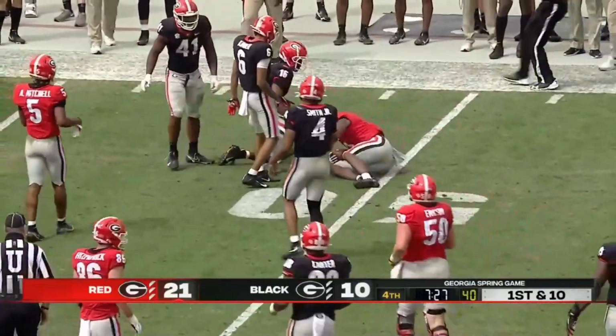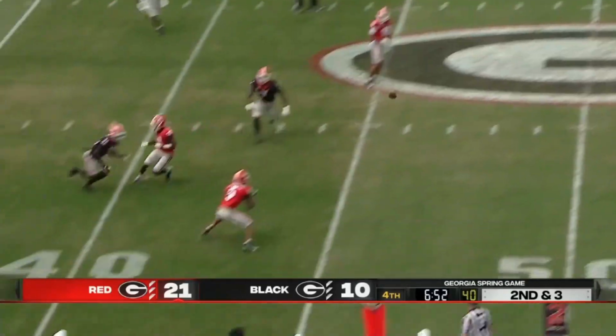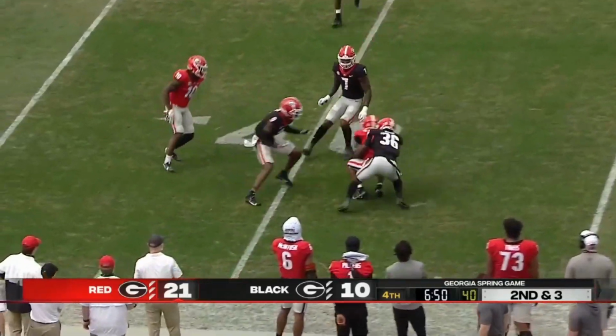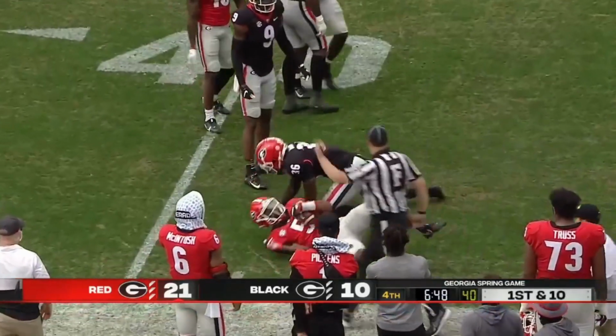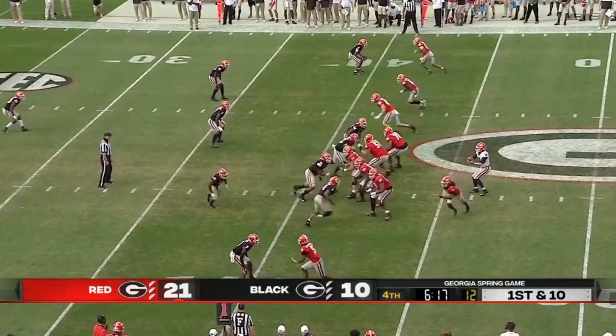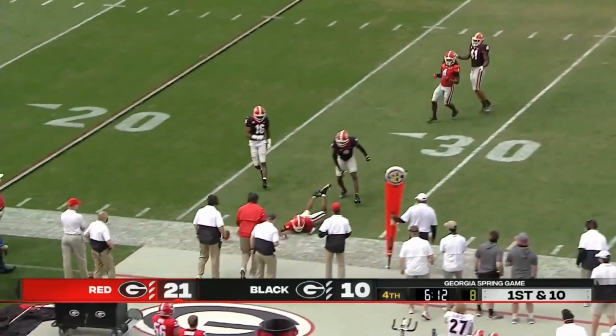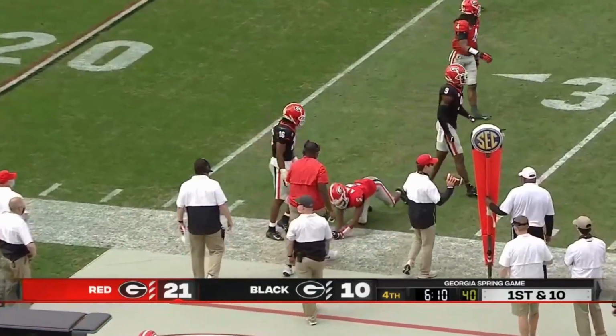Here's Zamir White out of the backfield in the black team. McIntosh is out with an injury. As they go, a little extra at the time. What do you got? Daniels just off the hand.